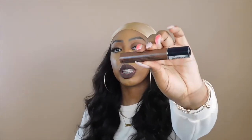This is by Downtown Beauty. This is by NYX. So Crayon Case is pretty affordable, but if you can't find Gumbo, I think Gumbo is one of their popular colors. So if you can't find Gumbo, you may be able to.